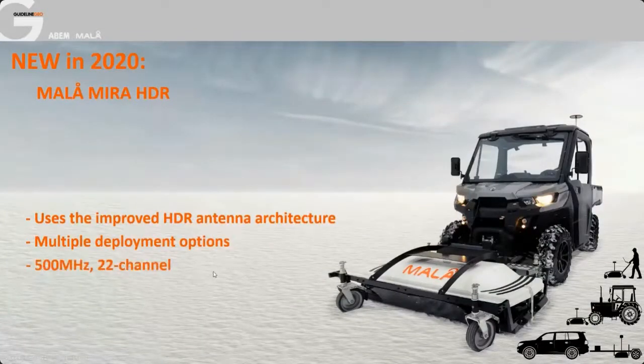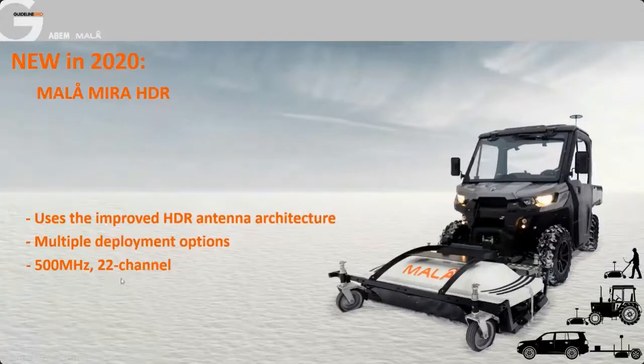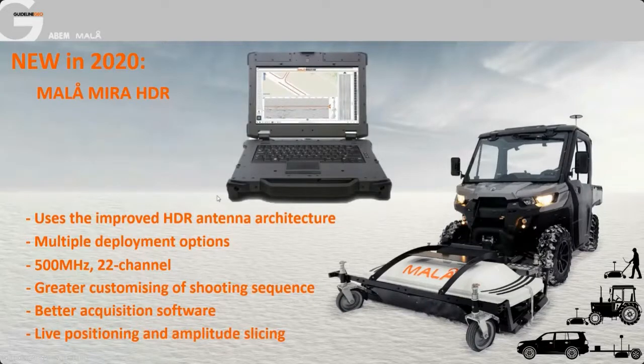At present, the basic system is a 500 megahertz, but HDR kind of stretches the legs of that frequency. It's a 22 channel system, so 22 lines of data come out of the box. We've got much better ability to customize, even more than we had in the original system. And we've improved on the acquisition software.